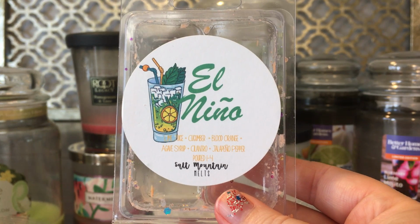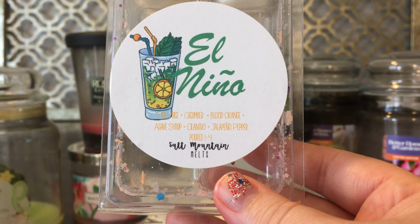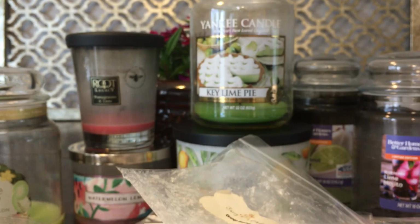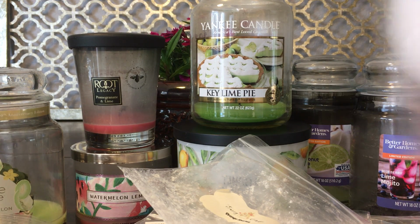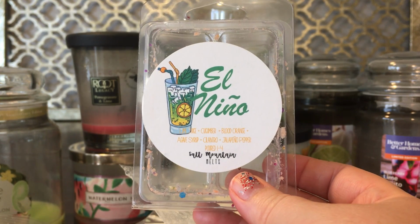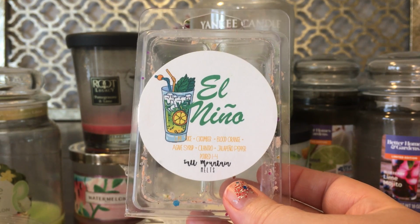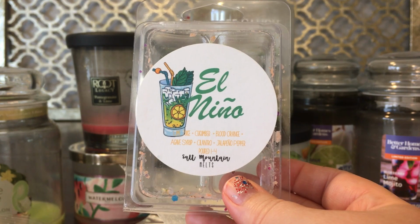Okay, and then I did El Nino from Salt Mountain Melts. And this is lime juice, cucumber, blood orange, agave syrup, cilantro, jalapeno pepper. Now, all these blended nicely to something so different and so unique. It's kind of like a green but fruity tropical drink, but refreshing. Oh, it is just, I really liked it. I liked this more than I thought I would. It was such a different scent.